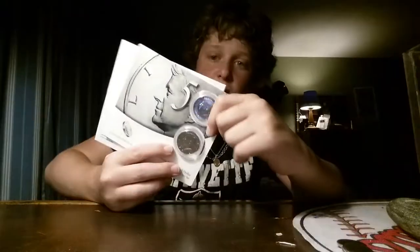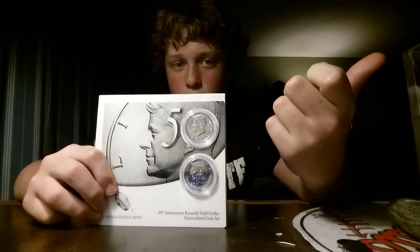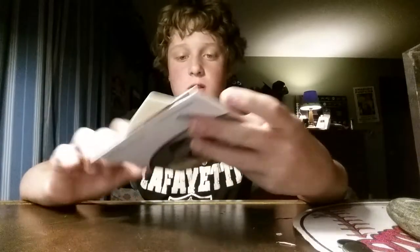I also got a 76 proof set. Not too special, but it's kind of cool. I also got two 50th anniversary 2014 half dollars, just clad. They're not proof, just mint condition, and for the 50th anniversary they're nothing special, just regular half dollars pulled out to be put in this.